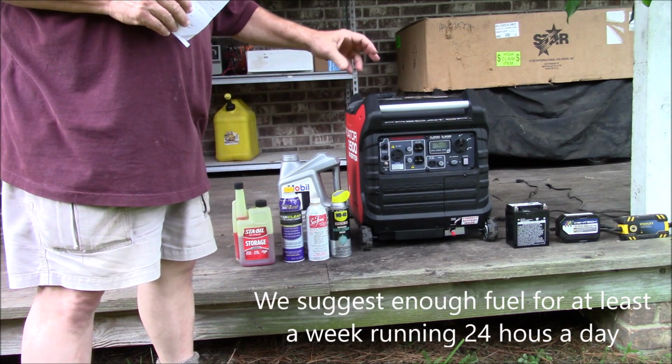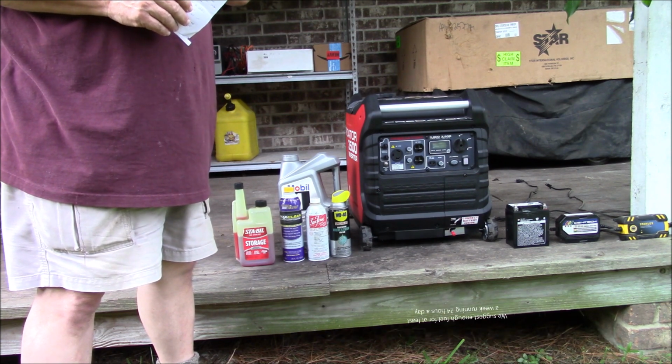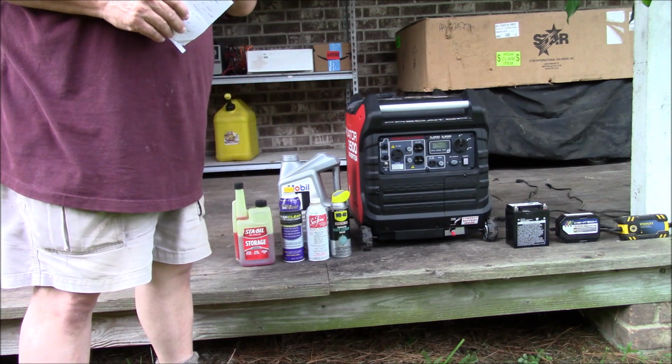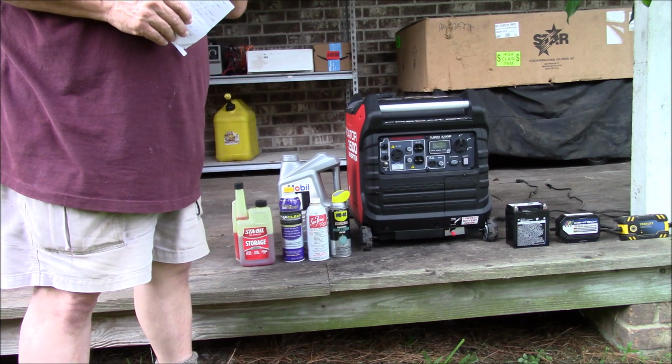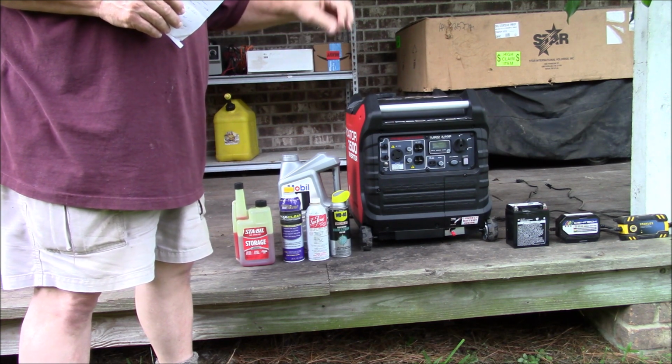A lot of times we'll just fill up a 55-gallon drum because we kind of live out in the country and sometimes it's hard to get fuel. We went through Hurricane Rita and there was no fuel for about 2 weeks. It was really hard to come by. Luckily we filled up a 55-gallon drum. We had fuel for the cars.